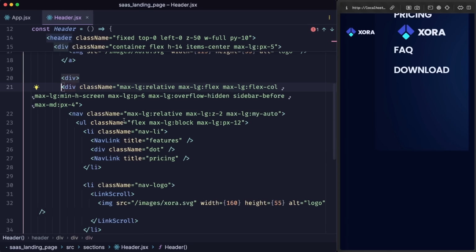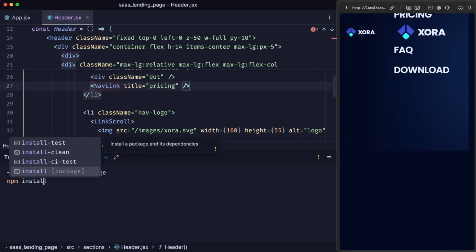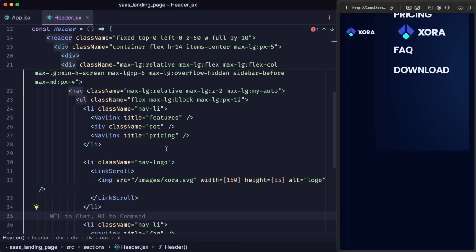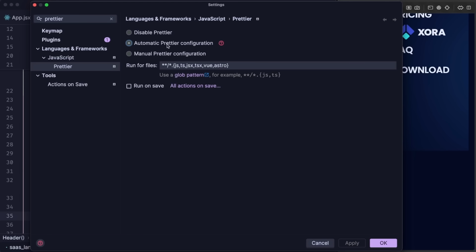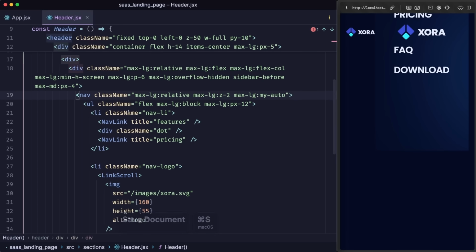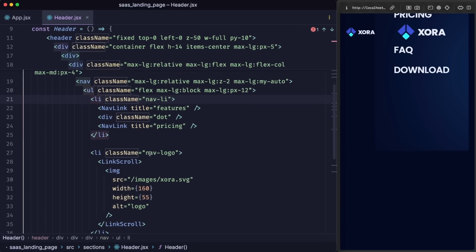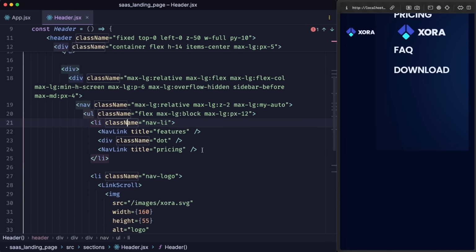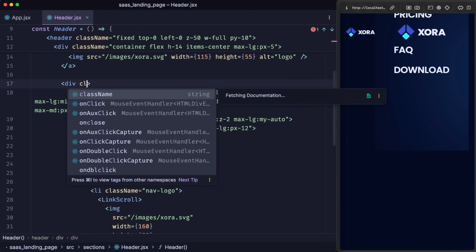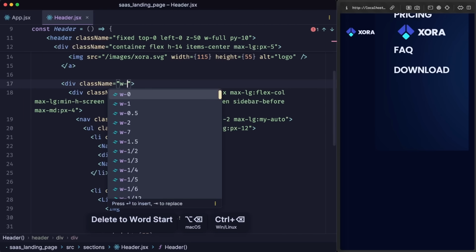If you want the auto-indentation to work, you can install a package called Prettier. So go to the terminal and run npm install prettier. Once it is installed, I'll go to my settings and type Prettier, and I will enable automatic Prettier configuration with a run on save. If I do this and make a modification to my file and then press Command S, it'll nicely indent everything and make sure that my code is nicely structured. It should work similar to this on other code editors as well, but you just saw how simple it was on WebStorm.